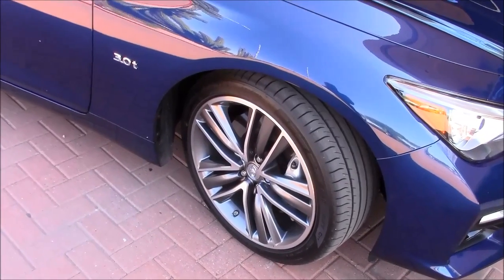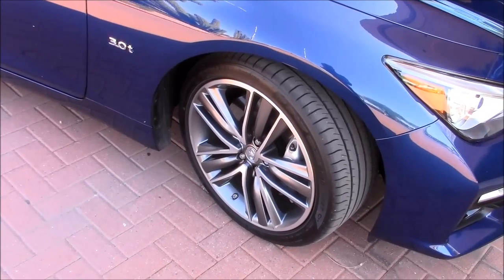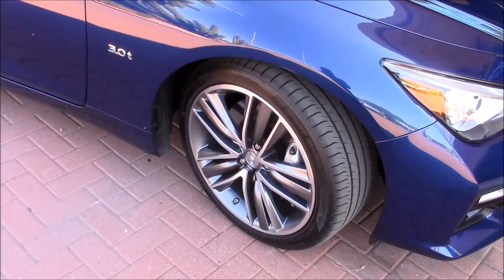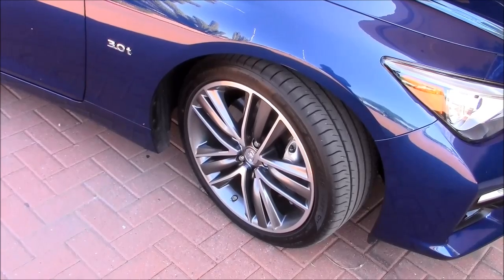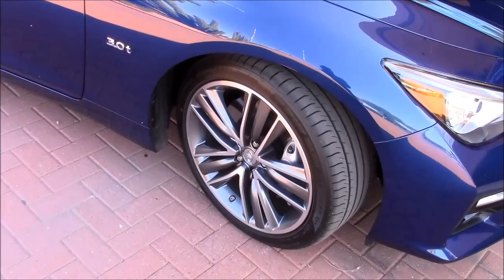The main disadvantage with run-flat tires, aside from the replacement cost, is the stiff sidewalls make for a very noisy ride, and a bit stiff too, as I found on rough pavement driving around town. So we're going to do the speed bump test and see what kind of results we get there.